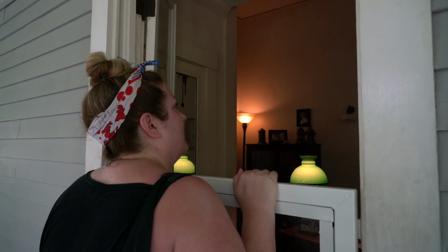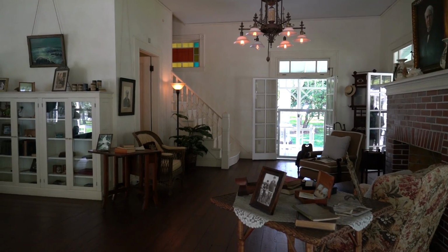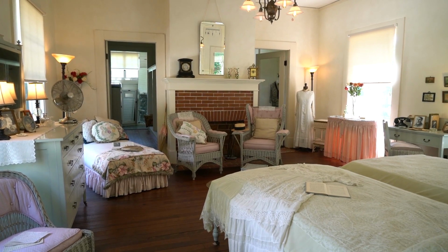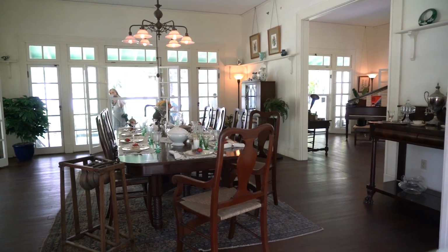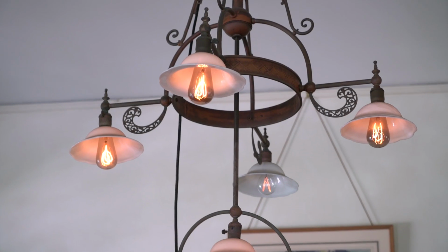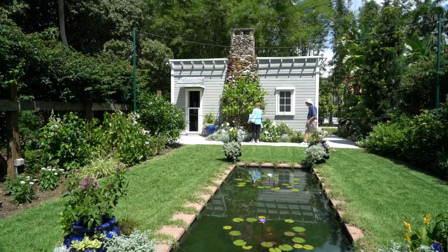So we are just checking out Edison's home. Now we can't actually go right into it, but we can peer through some of the windows. All the furniture is original, and the light fixtures that you see, although we call them chandeliers, Edison coined the term electroliers because to him chandeliers ran off of candles, and his light fixtures obviously were running off of his Edison light bulb.